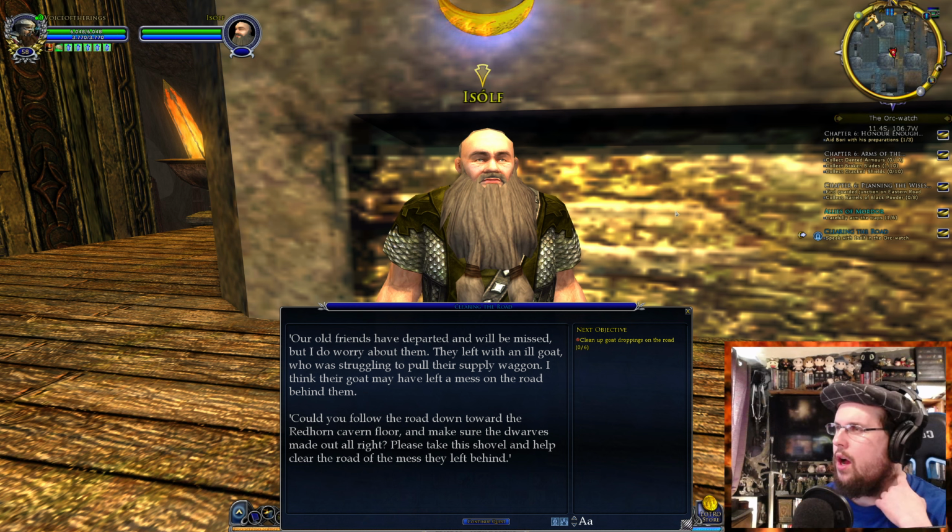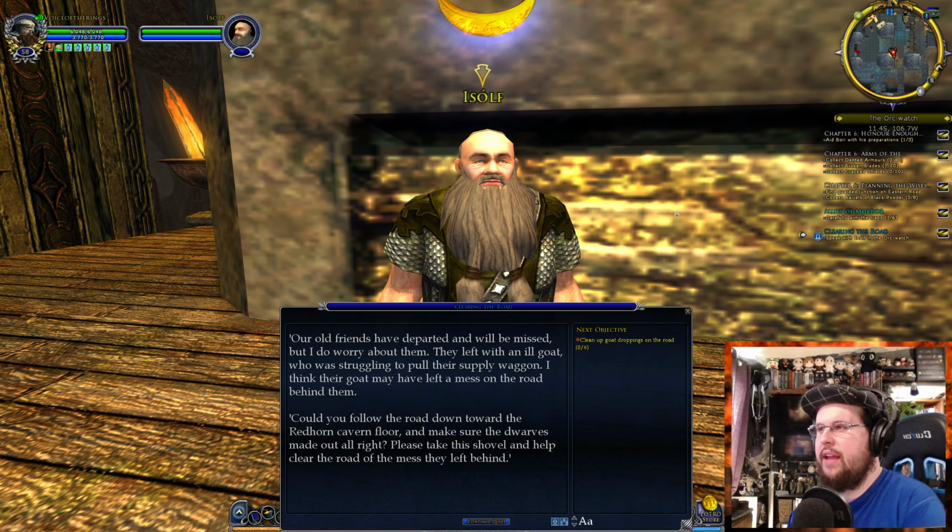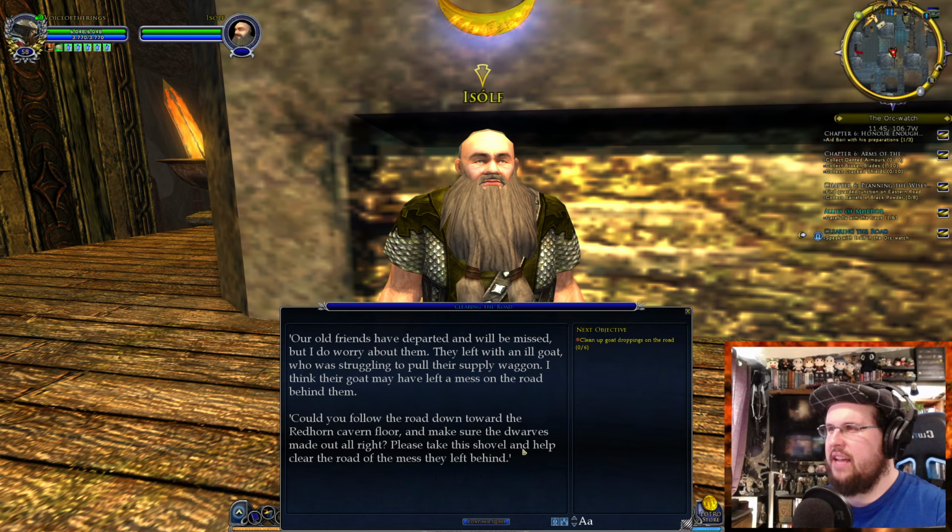Could you follow the road downwards, the Red Horn Cavern flood, and make sure the dwarves made it out all right? Please take this shovel and help clear the road of the mess they left behind.